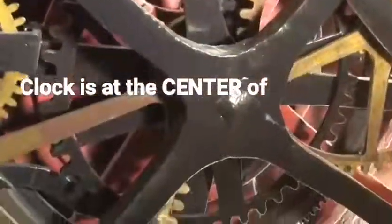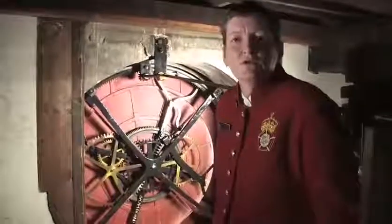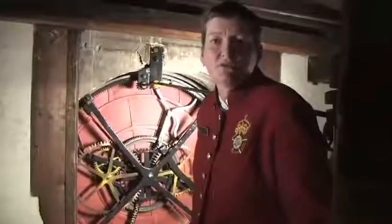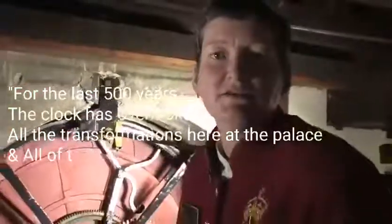This clock tells a fascinating story of the Tudor view of the world, keen to understand it through science, yet still hanging on to beliefs about predicting the future. Kratzer would have forecast the weather and calculated the tides, but he would also have been responsible for forecasting the King's horoscope, something that was a potentially treasonable offence, spying by witchcraft. For the past 500 years, this clock has overlooked all the transformations here at the palace and all the changing fortunes of its inhabitants.